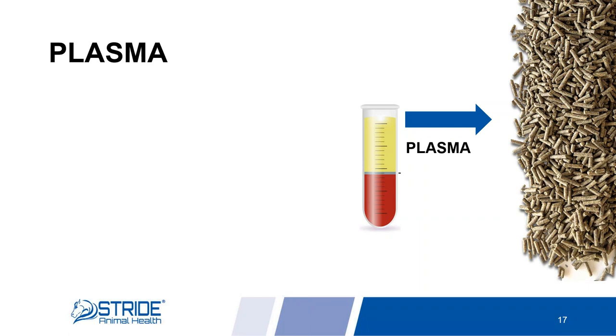And the first thing that happens is a veterinarian will come out and they will IV that foal with plasma. And the purpose of that is to provide those antibodies for that foal. Okay, so fast forward, researchers have been evaluating the effects of plasma in an oral form.